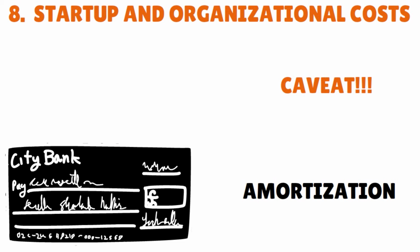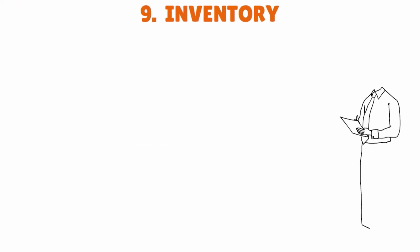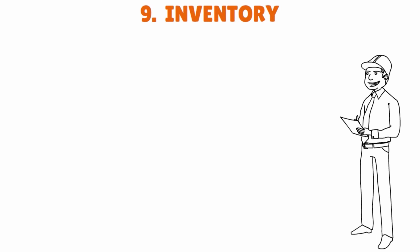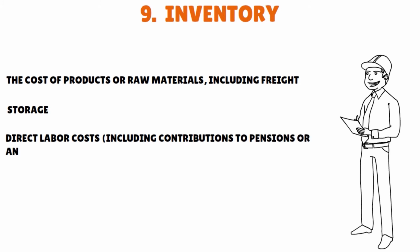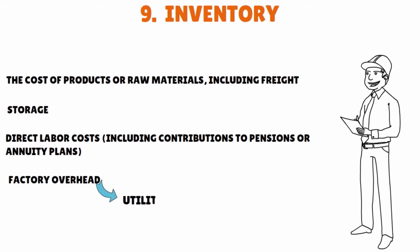All right. Inventory. Now, some inventory-based businesses will manufacture products or purchase them for resale. If you are in that category, you can deduct inventory-related expenses. For example, the cost of products or raw materials, including freight, storage, direct labor cost, right? Including, and this is important to remember, a lot of small business owners forget about this, contributions to pensions or annuity plans for workers who produce the products. Factory overhead, everything about utilities, energy, water, maintenance, that's part of factory overhead.